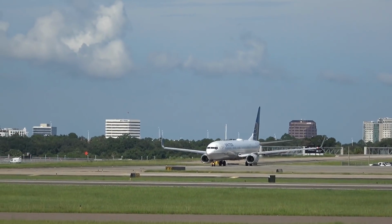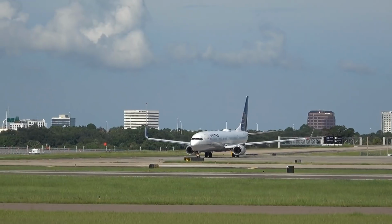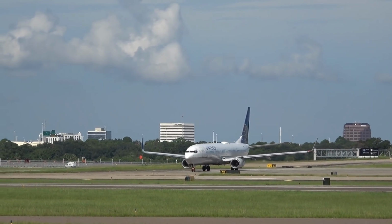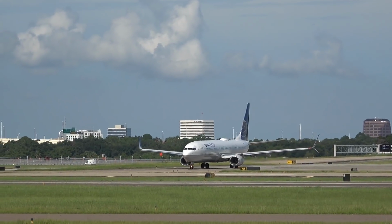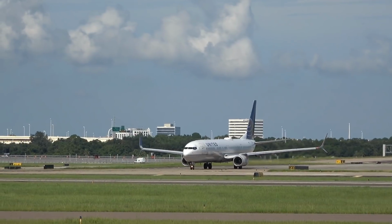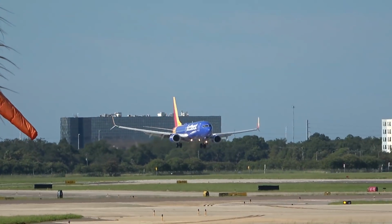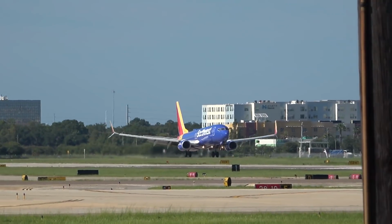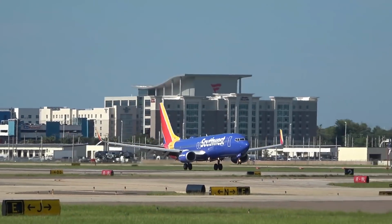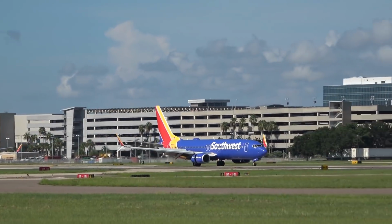Well, we just had a bird strike on one left. So it looks like we got a Southwest that's going to be landing here on the east side, one right. United, ground point 7, 4-7. 4042 from SAT, San Antonio, Texas. Diverted from one left to one right for the bird strike.